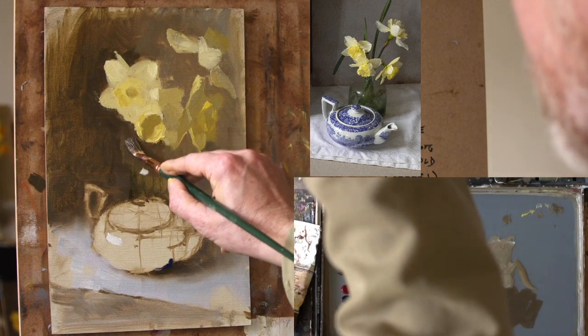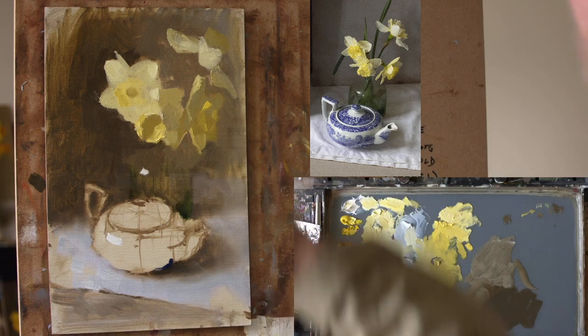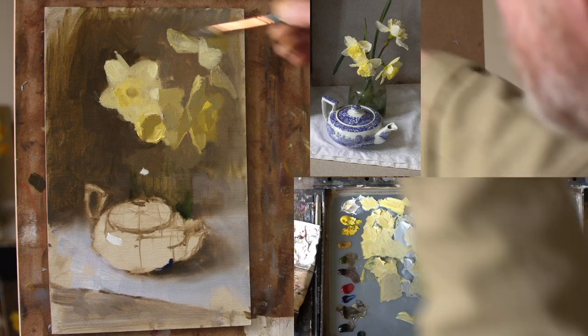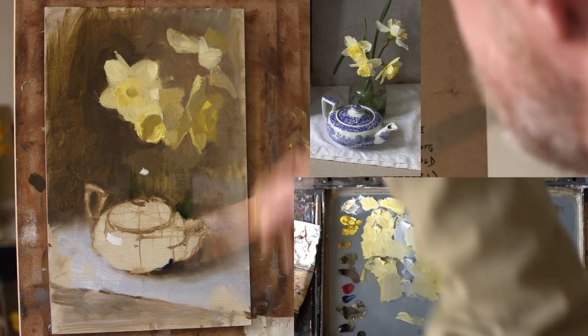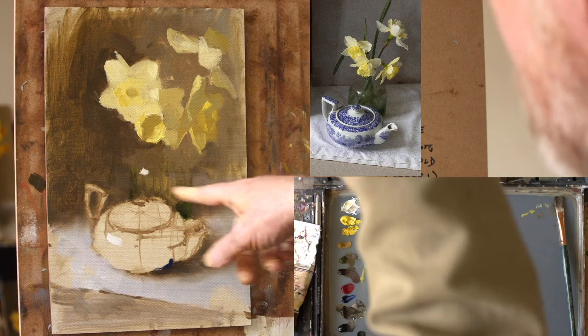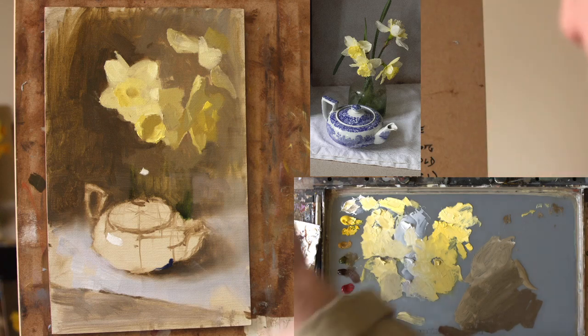I'm just wondering if it might help if I have a bit more of a value change between these. I don't want to overdo it, but I really want the flowers to stand out in this one. Especially that one on the left. It's not a very big drop. Actually, there's some interesting stuff happening in the cast shadows there. I'm going to do a bit of work in the shadows of the cloth there.